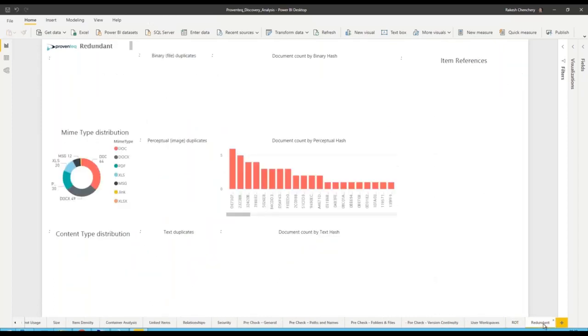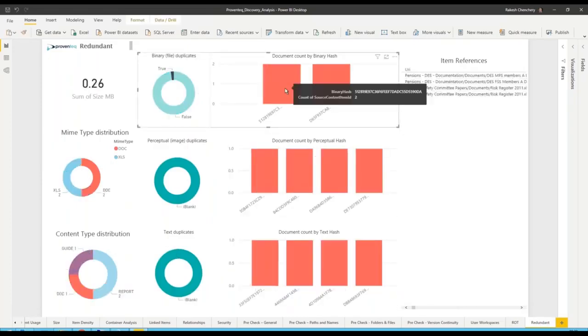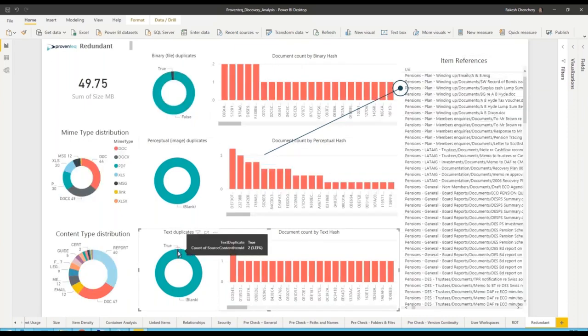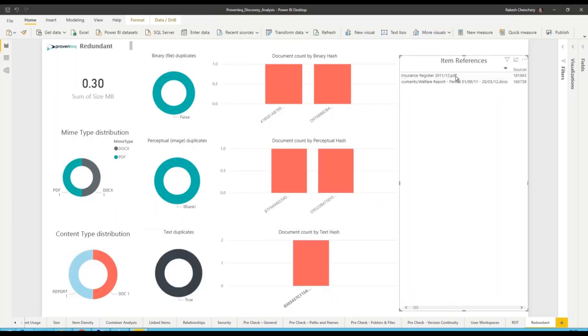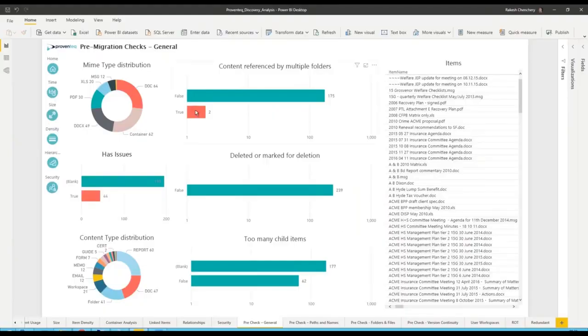So that again influences your design decisions. The duplicates can be either binary duplicates, so you've copied the file, which happens quite a lot, or it can be even text duplicates where your extensions could be different, but the content is the same. I mean, we tend to see a lot of emails being copied around in different folders. That's quite common. Then all the pre-migration checks.